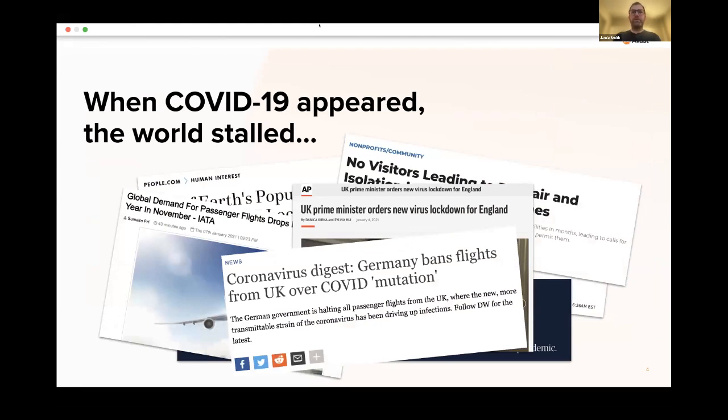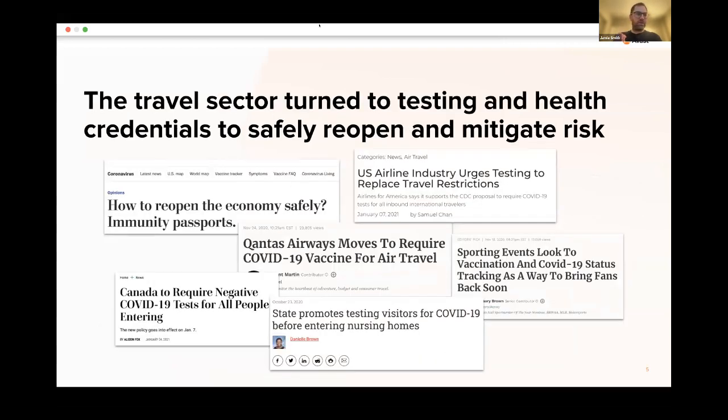when COVID appeared, I don't need to spend too much time on this, but the world stopped, and specifically air travel stopped. Because governments said we don't want anyone to visit our country, many airlines literally had to ground all the planes. All the airports were full of planes like a car park, just standing around, and sometimes whole airports closed down. This caused a real heart attack, a real commercial challenge for the industry.